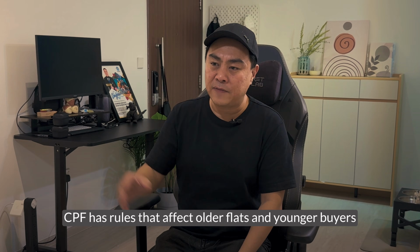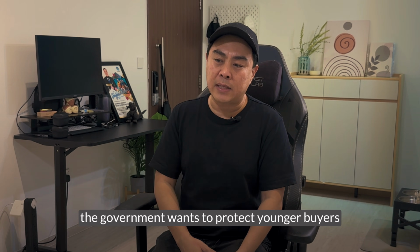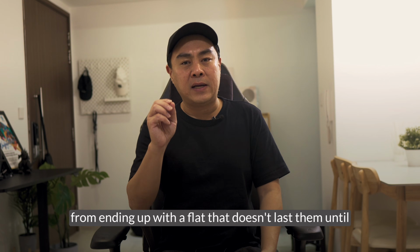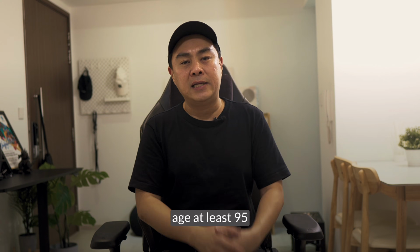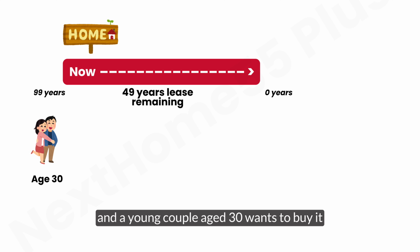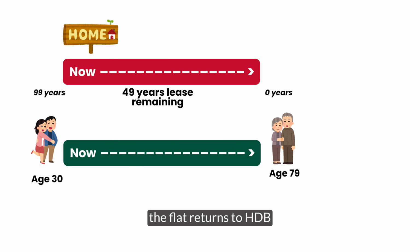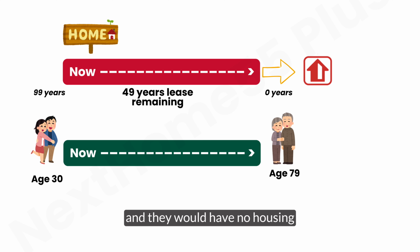CPF has rules that affect older flats and younger buyers. Simply put, the government wants to protect younger buyers from ending up with a flat that doesn't last them until age at least 95. For example, if your flat has about 49 years of lease left and a young couple aged 30 wants to buy it, by the time the lease ends, they would be 79 years old. The flat returns to HDB and they would have no housing.